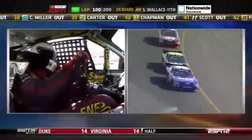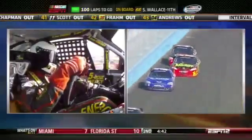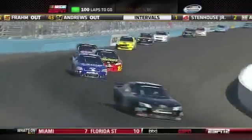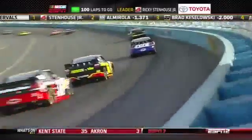In fact, Andy, you and I were down in the pits in the garage area before qualifying, and I asked him about his car. He said, I actually like the backup better than I did the primary. Yeah, I've had that happen before. You mess a car up, you have to go to a backup car, and it actually runs better than the one you planned on running.